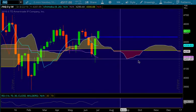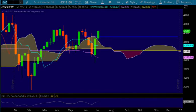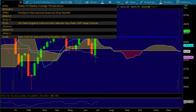We do see that we have a thin cloud and a twisting cloud moving forward. That usually indicates sideways action is in store. Tight trading range. We'll see if that indeed comes to fruition.